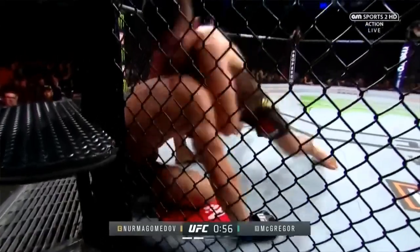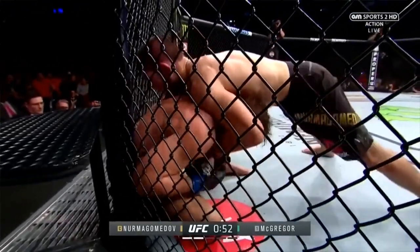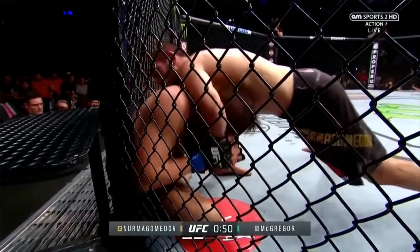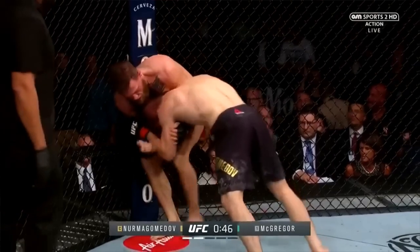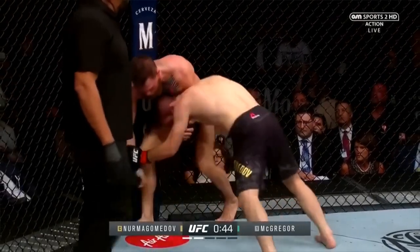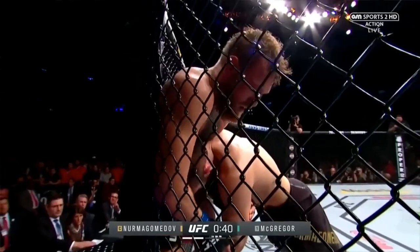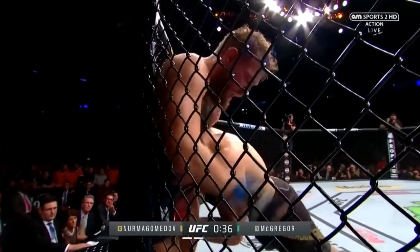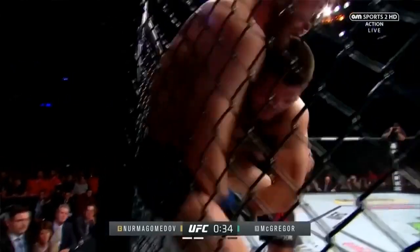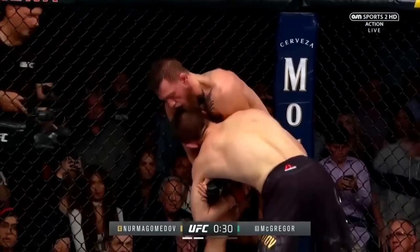And Nurmagomedov's output hasn't waned one bit. Now remember, we're dealing with the old rules here, so Khabib has to wait until he's fully up to hit him with knees. Crowd goes bananas as McGregor gets upright, but for how long? And he's taking some big, deep breaths. 30 seconds here in round 2.